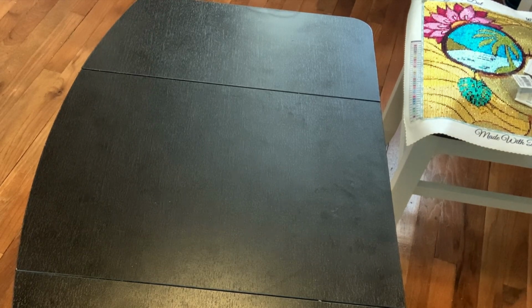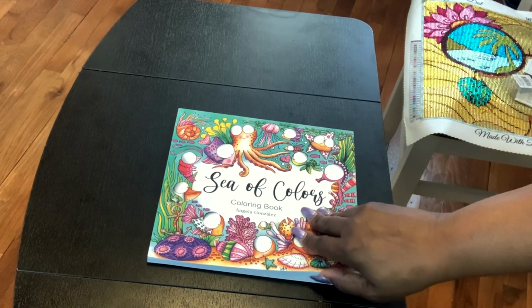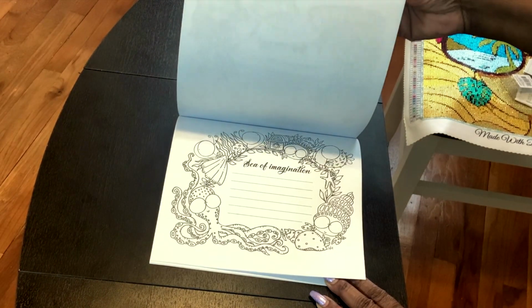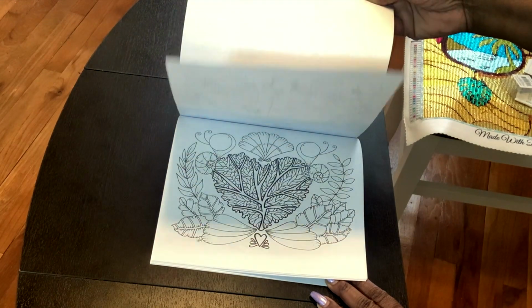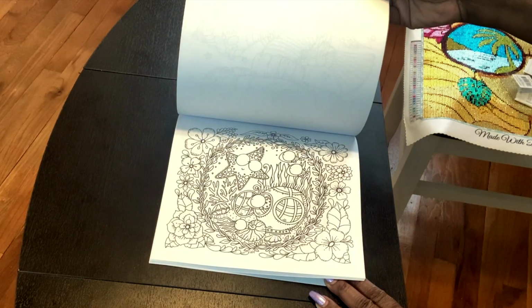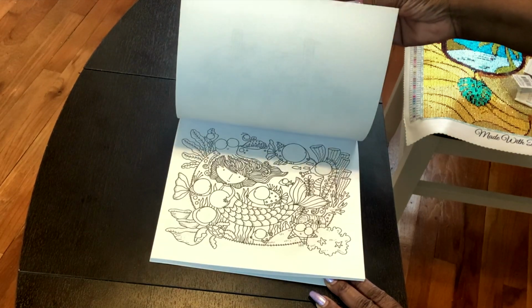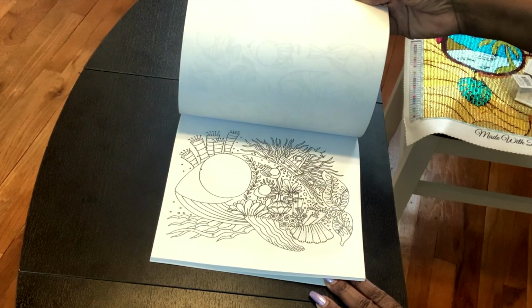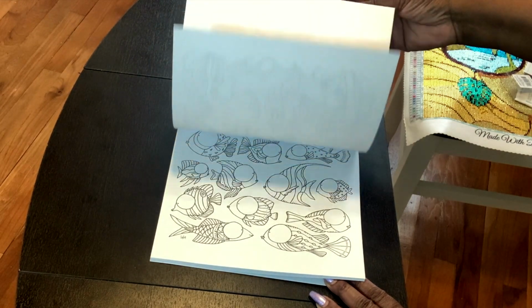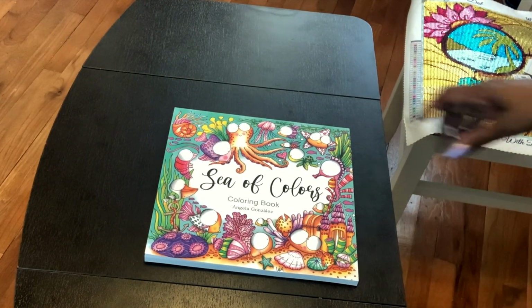I'm sure you all watch Coloring with Kay. So she has been working in this book, Sea of Colors by Angela Gonzalez. Love this. I thought it was super cute. There we go. Aren't they cute? So I did see this on her page. I did see she was coloring in it. She always does such an amazing job. And I thought she made these pages that look simple into beautiful artwork. So I got this on Amazon.